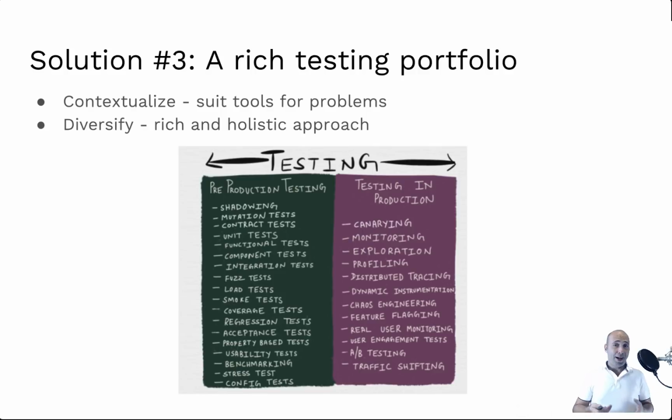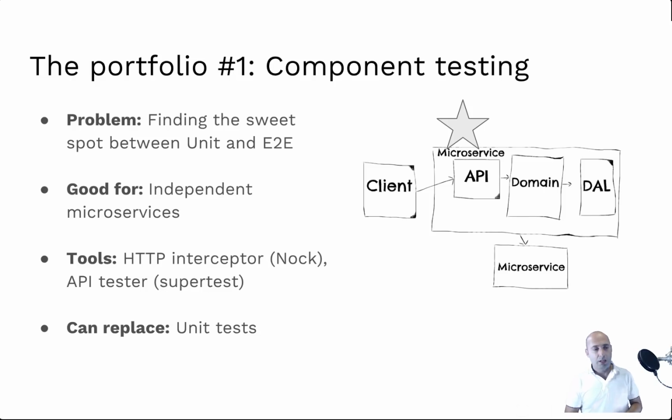So with this model in mind, with this idea of enriching our testing portfolio, I now want to demonstrate five test tools that are not very familiar, but I think are the best candidates to enrich your portfolio and make your application more reliable and also leaner. The first one in our portfolio is component testing. I would say this is the least innovative one, but I would bet it will be the most useful for you. It comes to address the issue where unit tests are just too small.